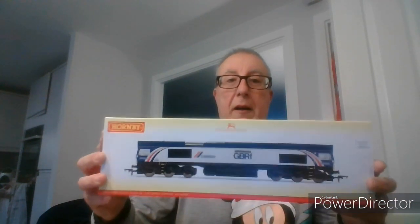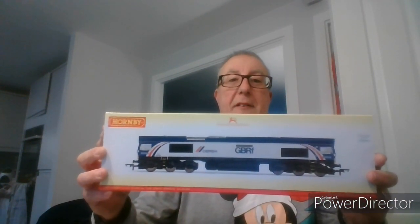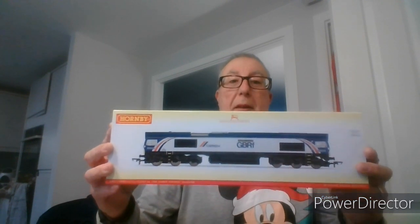What did I get for Christmas? So main present was the Hornby Class 66 in the C-Mex livery, so very pleased with that. The TTS decoder that will go with it, and something for a sip in whilst watching the trains go round from my mother-in-law, a lovely bottle of Glenlivet. So hope you all had the presents that you wanted and some nice surprises, so that's great.